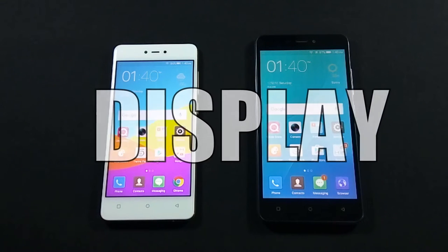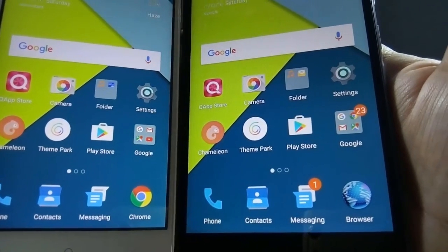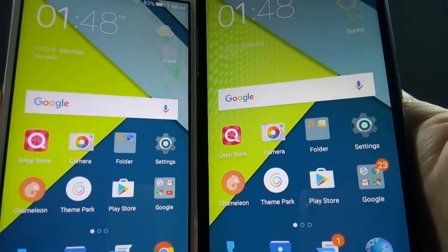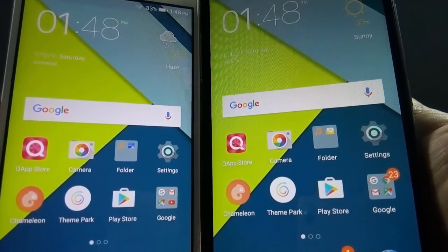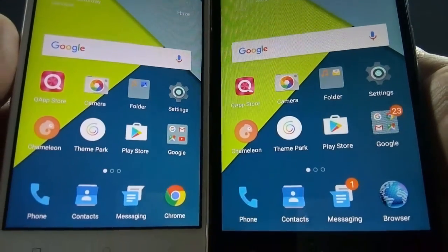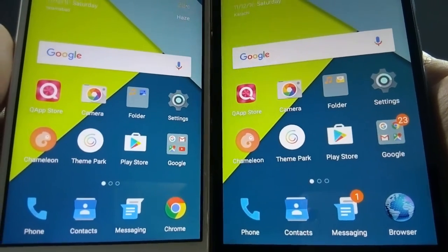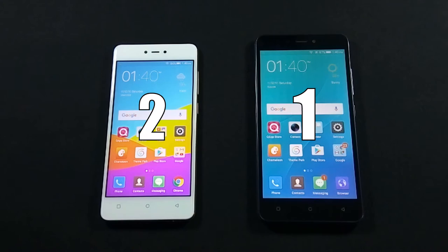Let's move to round 2, which is display. LT700 Pro has a 5-inch HD IPS display with 720p resolution, while J7 has a 5.5-inch HD IPS display with 720p resolution. Even though LT700 Pro has more pixel density than J7, it is difficult to notice any difference between them with naked eyes. So I call it a draw between both phones.